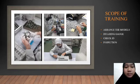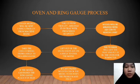Okay, next we go to the oven and ring gauge process. First, certain models will be sent using a trolley from the machine room. Second, take it from the trolley, arrange it on a tray with prescribed quantity. Then the model will be sprayed with an air gun to remove dust. Next, the worker will lift the tray and put it in the oven for 30 minutes. After that, lift it out of the oven and place it on a shelf to cool the model.